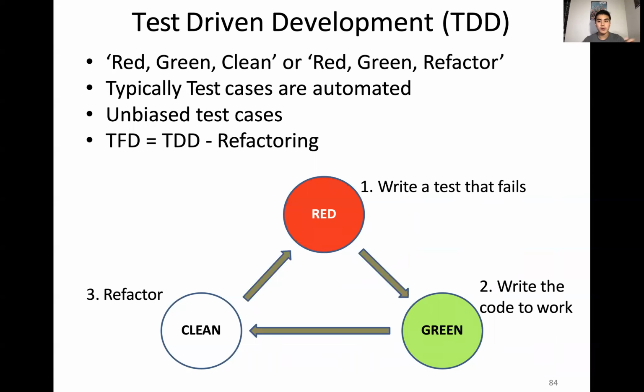Another process that's really popular is what's called test-driven development. It's also called red, green, and clean, or red, green, and refactor. And this is writing your tests before you even start writing code. And these tests are going to be automated and unbiased.